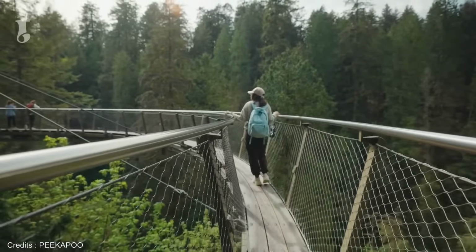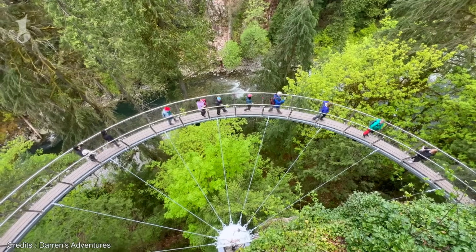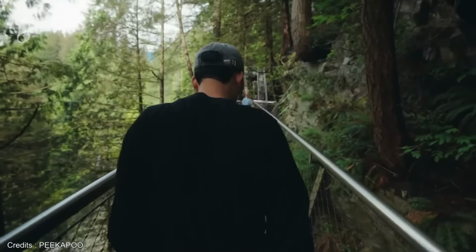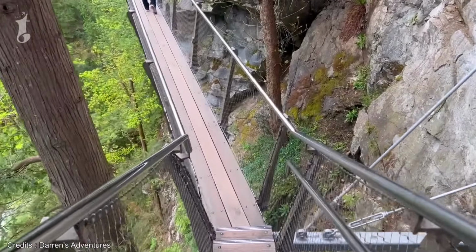For even more thrills, don't miss the Cliff Walk, a narrow bridge that clings to the cliffs, offering stunning views of the canyon below. This walkway is not for the faint of heart, but it's an unforgettable experience for those brave enough to try it.